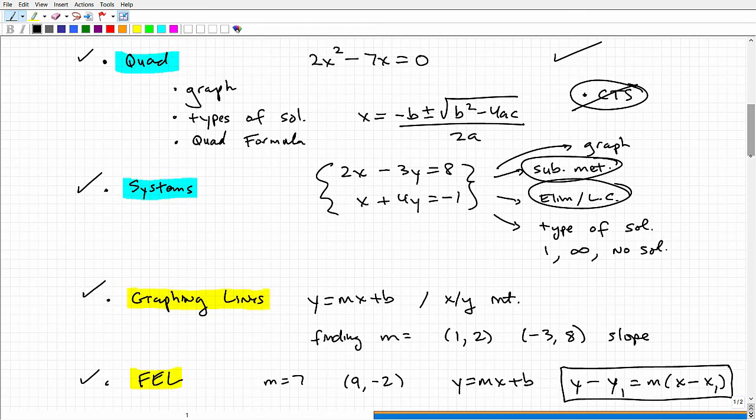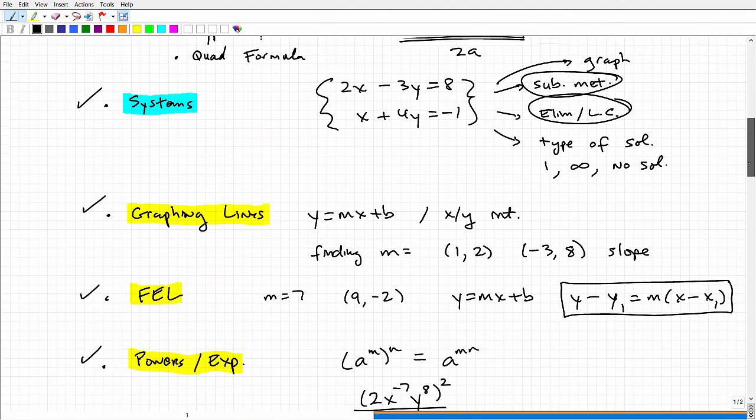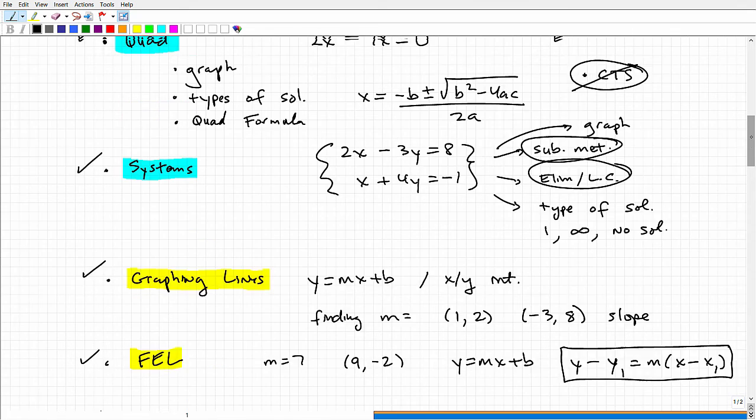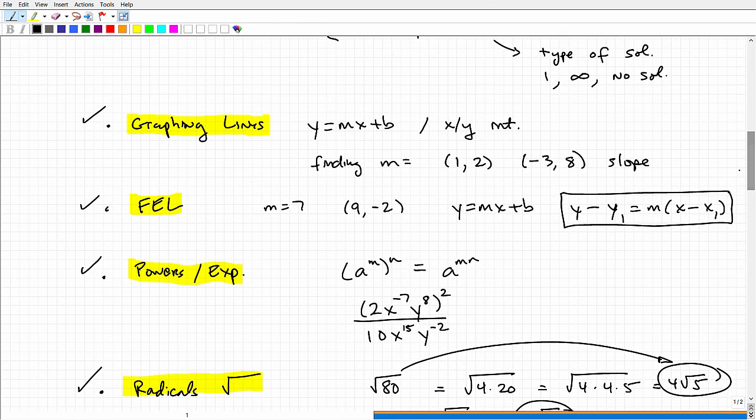By the way, I'm missing a big topic here. Let me just throw this in, but I'll do this at the very end. A very big topic, okay, systems. You've got to know how to solve a system and know something about the types of solutions that you can get from a system. Graphing lines, guaranteed.